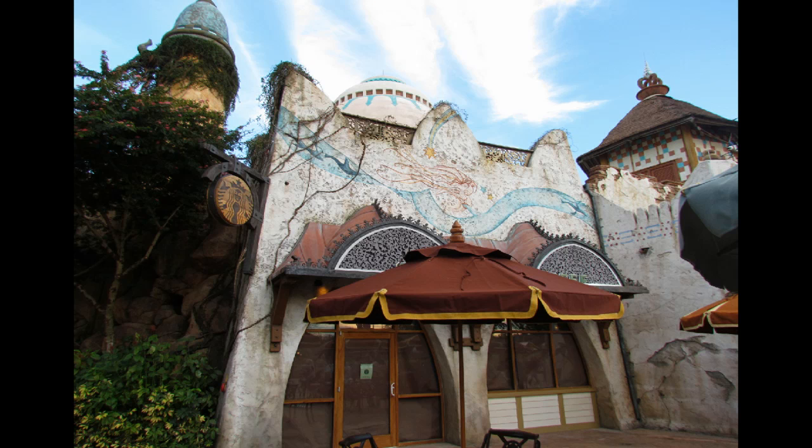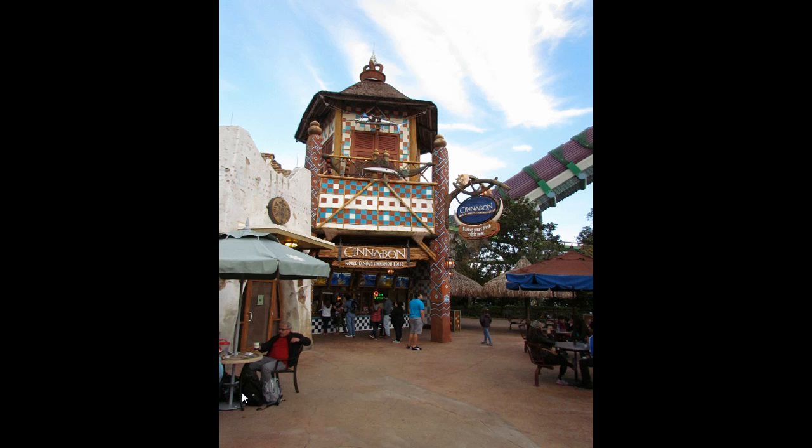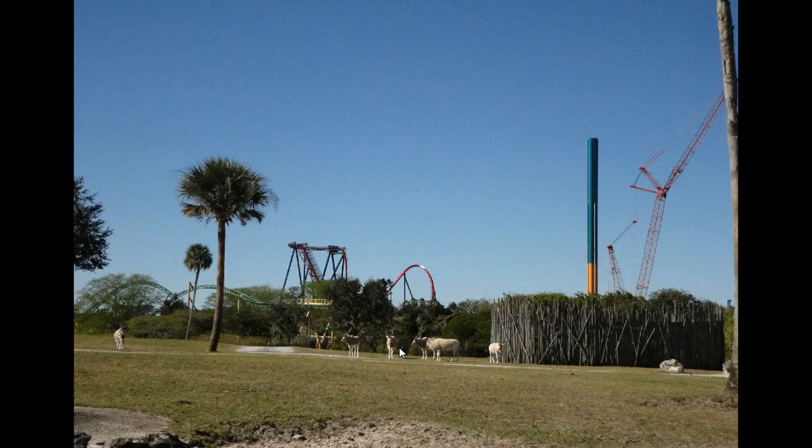We briefly touched over into Islands of Adventure as well. We were at the end of Port of Entry. This used to be the Cinnabon shop, and as you can tell by the stylized wooden carving, in fact, it's going to be a Starbucks now. So there's signage in the front calling it Starbucks. It's not ready to open yet, but it looks like it could be done at any point. Cinnabon, in the meantime, has moved around the corner from there and is now closer to the Hulk coaster.